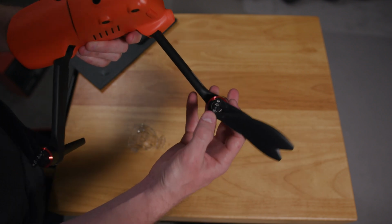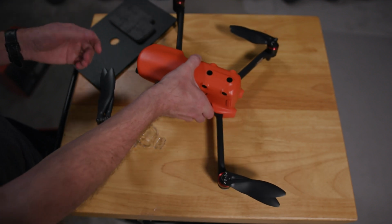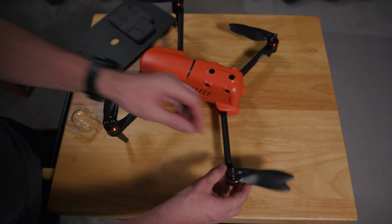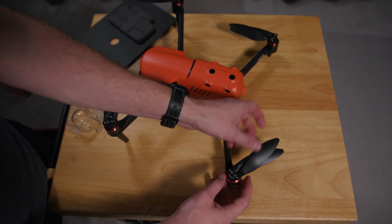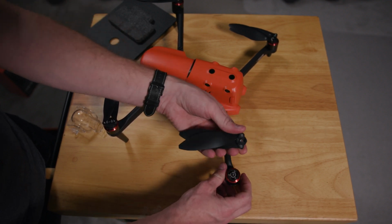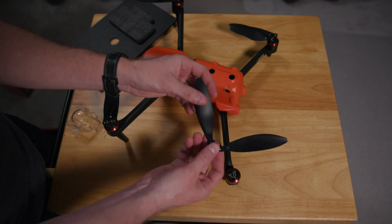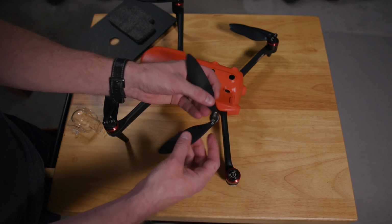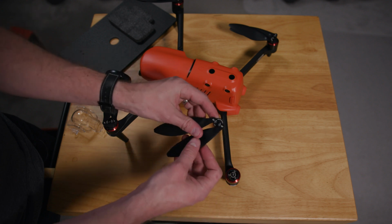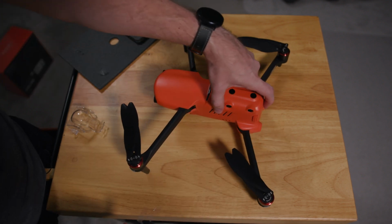Now these, yeah, they are like the Mavic, where they are hot swappable. So if you crash and you break your propellers, I mean, that never happens, but if you crash and you break your propellers, these will swap out and boom. These actually feel quite a bit sturdier than the Mavic 2 ones. Let's turn her on.